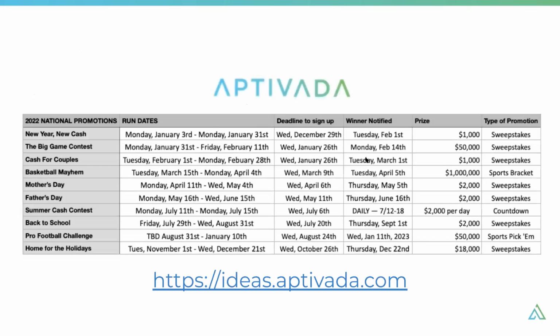All right, so I do have a screenshot up of the national promotion calendar for 2022. We are really focusing on making sure that you all know that that is available, ready to use. It has all the prize details, when the run times are, when the deadlines to sign up are, and all of this information is available at ideas.aptivada.com. If you haven't visited our Idea Studio there, make sure you have that bookmarked. Again, that's ideas.aptivada.com, where you can find this schedule, download it, and also see what promotions are live to sign up for to implement on your various accounts.